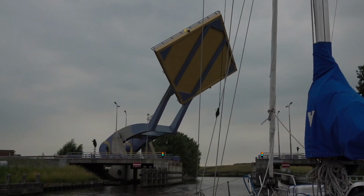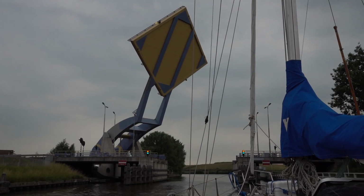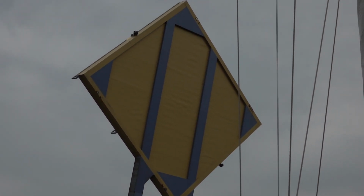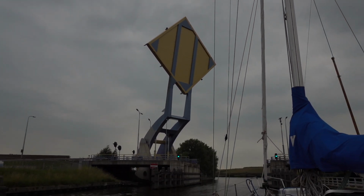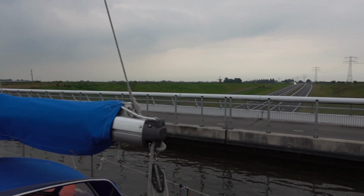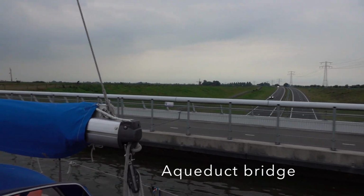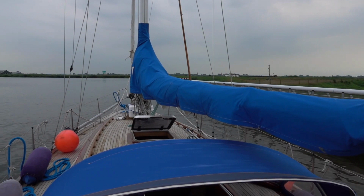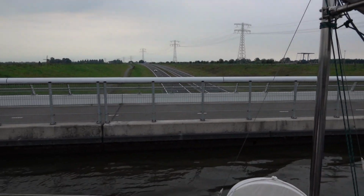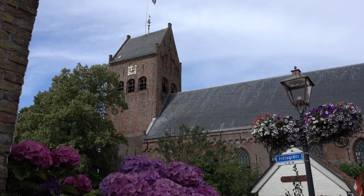We wanted to find our way out of beautiful Leeuwarden again, to find a spot in nature to spend the night at. Again we had to pass a row of bridges, also some very spectacular ones. We even had to cross a motorway. Who would have thought that Thula would ever go on an aqueduct bridge? We continued our journey southwest, and hearing the church bells ringing old shanties, we decided to make a short stop in the cozy little town Grou.